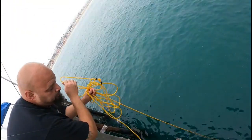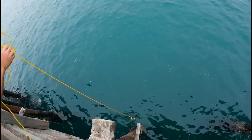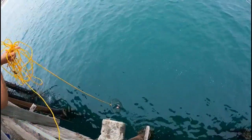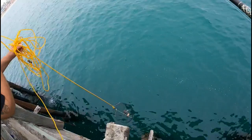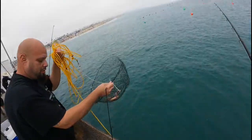Nice net. Where'd you get it at? Oh, crabs? Yeah, little crabs. My wife bought them from Amazon. Oh, cool. No way. It's awesome.